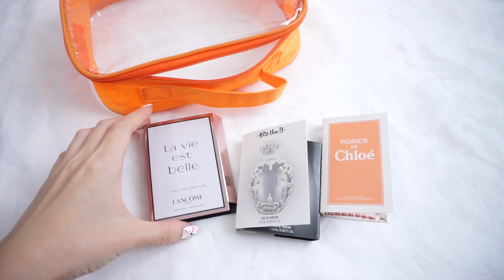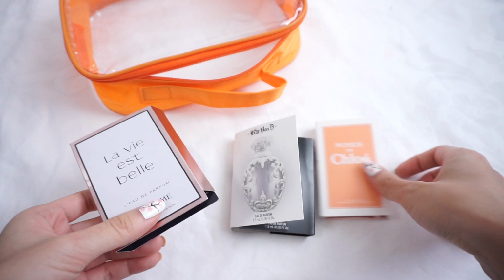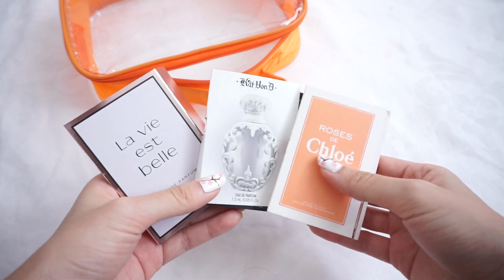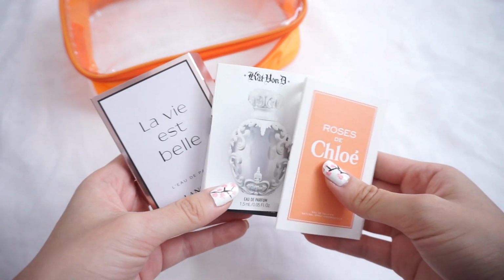The final items in my bag are perfume samples, because bringing along a full-size perfume bottle is really bulky and heavy, and you risk breaking it. So these are samples that I got from Sephora, and they are all like about 1 or 1.5 ml of product, which is more than enough for 2 weeks of travel.